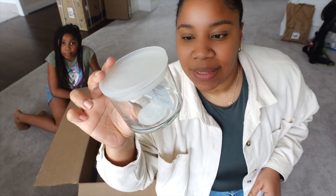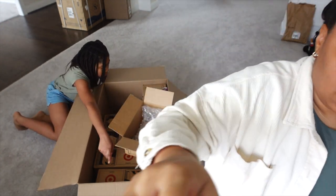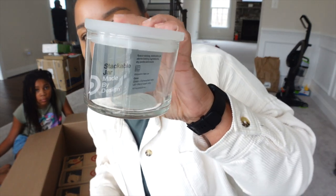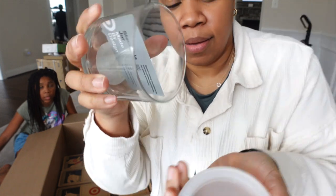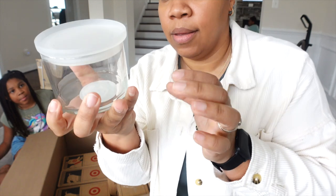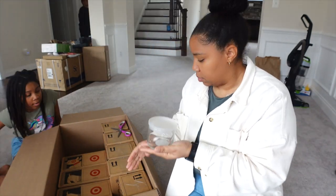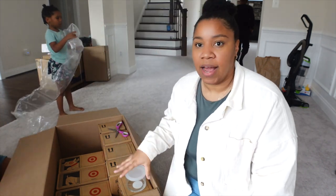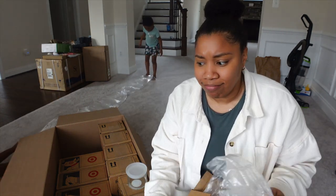I got six of these small glass containers, and you can stack them on top of each other. It looks like a candle's supposed to go in there. Like, your lid's giving candle vibes. It's stackable. So yeah, 1, 2, 3, 4, 5, 6. I got six of this smaller size. These are 15 ounces. And they came in like 3 days.